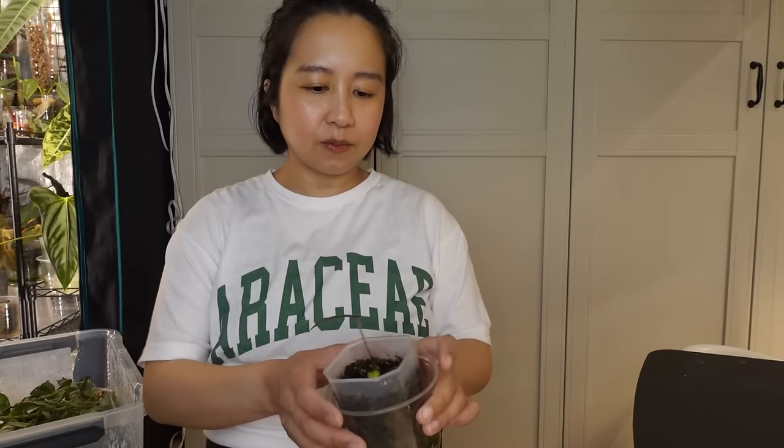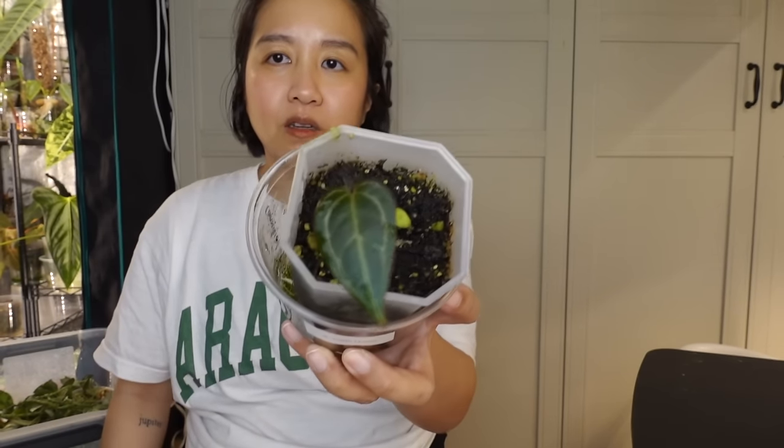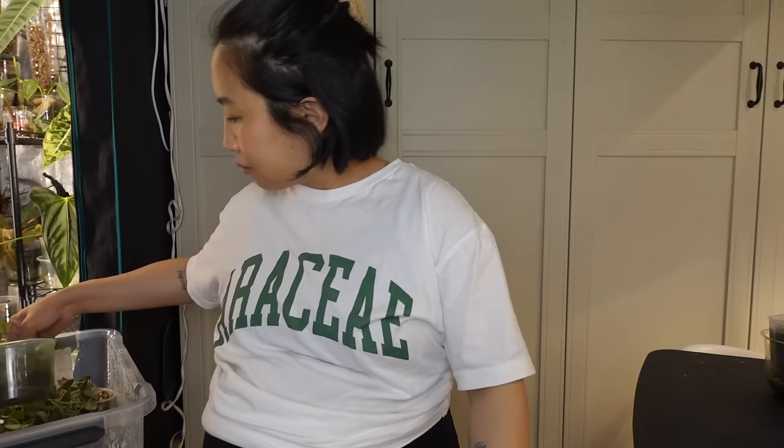Who is this? Is this my Zara Michelle? Where's my Zara Michelle? I think this is my Zara Michelle. Where's my red crystal? I think it's in another... Oh, my red crystal is there. Okay, this is my Zara Michelle. Why does it only have one leaf? How come I can't remember anything that's happening to my plants? Okay, I really need to offload some of these.